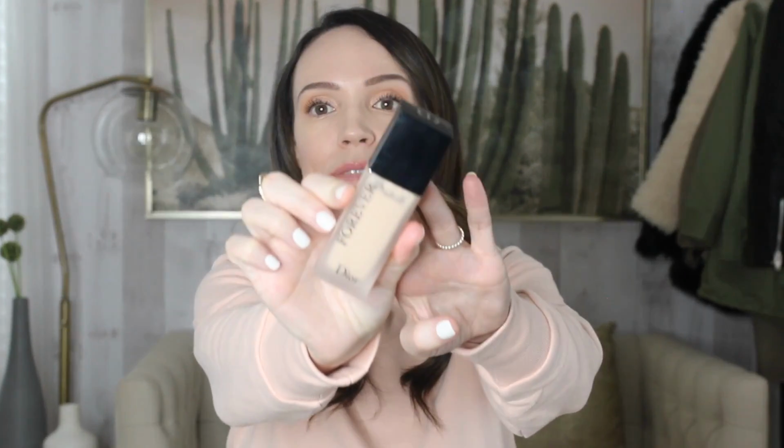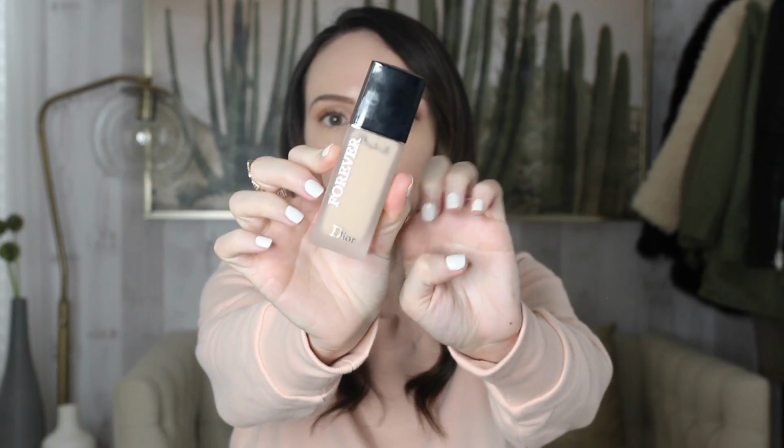The Dior Forever Foundation, the new formula. I have it in the shade 0N. It's what I'm wearing today. I really love it. I love the coverage. I love that it's not too matte.